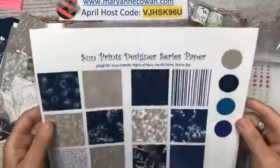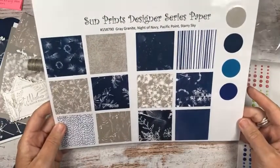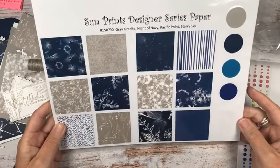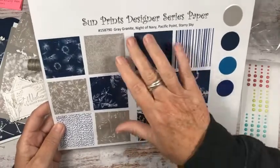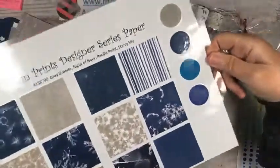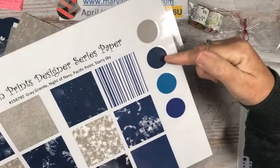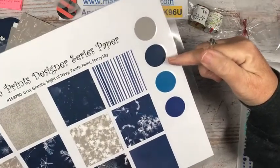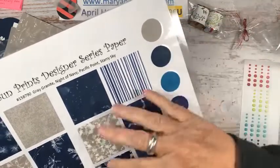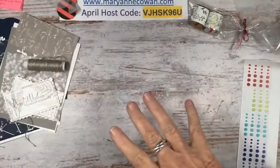We are going to be working with Sun Prints Designer Series paper. This paper, oh my gosh, it is beautiful. So it only has a few colors: gray granite, night of navy, Pacific Point, and starry sky. So you can see the difference between starry sky and night of navy. Hey Judith. So it's a beautiful color palette, but the papers, oh, I want to show you some of the larger pieces instead of this little swatch.